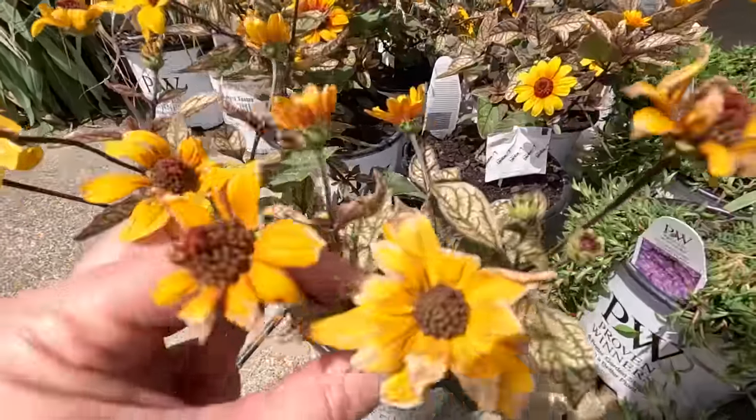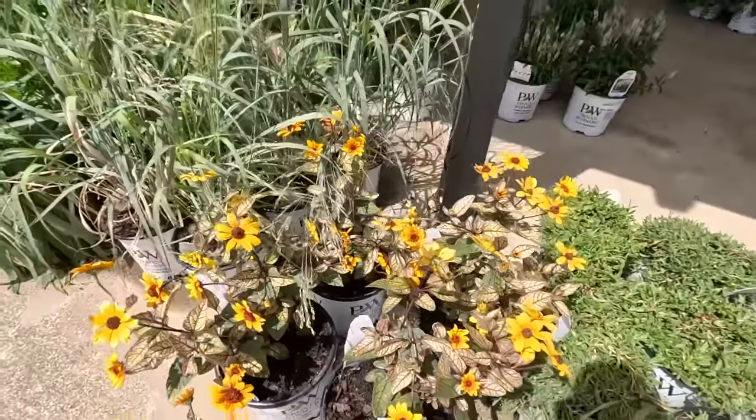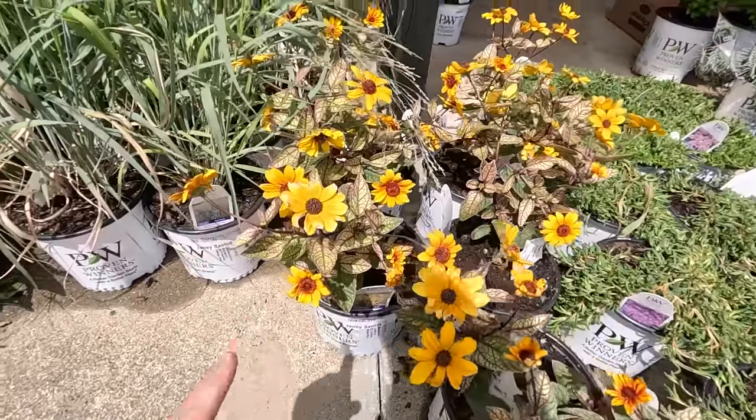Sometimes they get a little ratty like that, but they will keep continuing on blooming. So very cool. Again, these are 2025s, but there are other varieties that you can get this year.